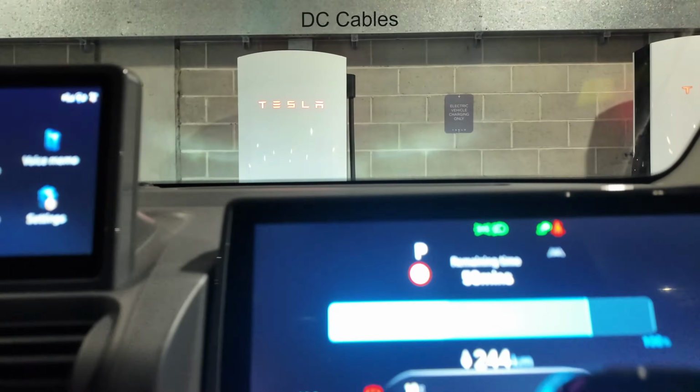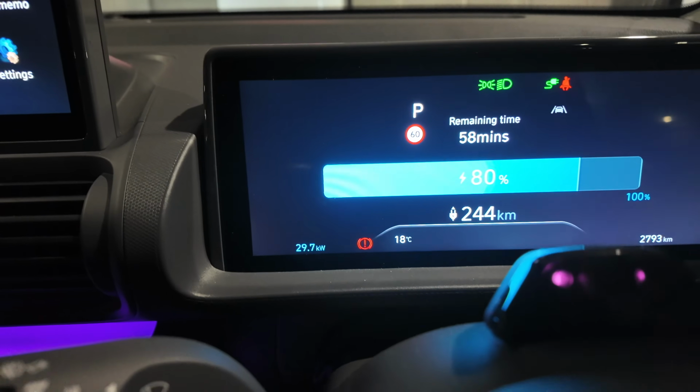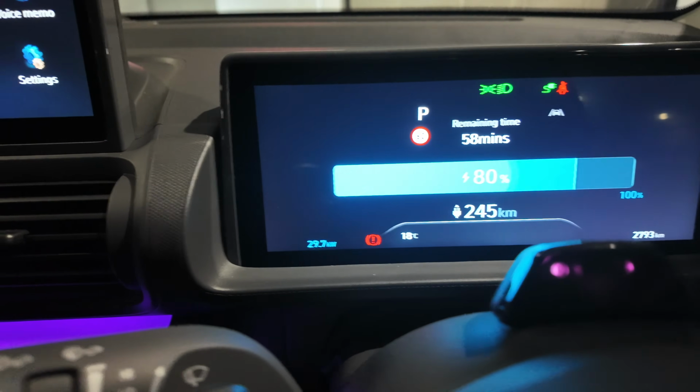But it is a DC fast charger. Most people in the hills most likely do charge at home unless you live in an apartment that potentially may not have access to a charger. Oh, and we've hit 30 kilowatts right there. That's the winning number. I don't know if I even caught that on camera, if I was too slow. But either way, take my word for it, it did hit 30 kilowatts.